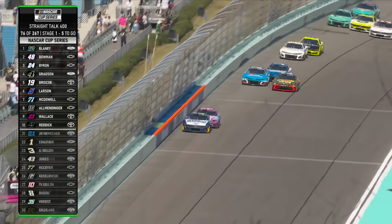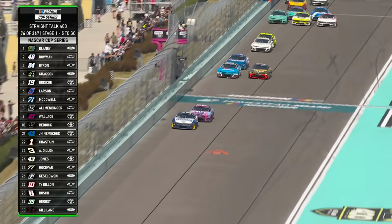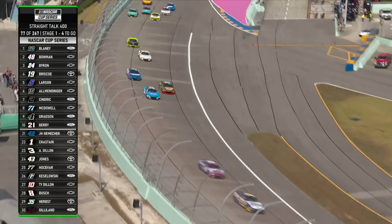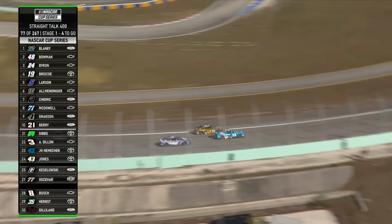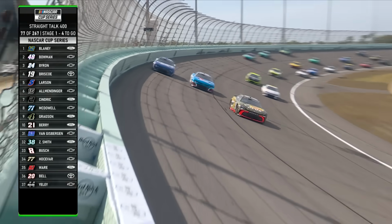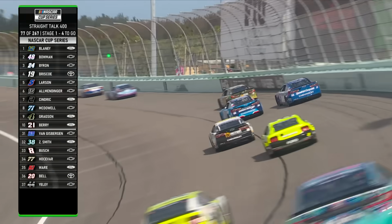All right, Blaney the leader. Ooh, that was close, Kevin. Close for 3rd right now. Byron on the outside of Briscoe just barely slid up in front of Bowman. 3 wide for 3rd. Yeah, and that's what we were talking about. You see Kyle Larson up on the outside right there.